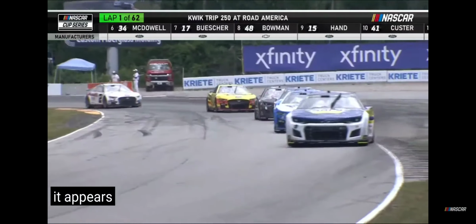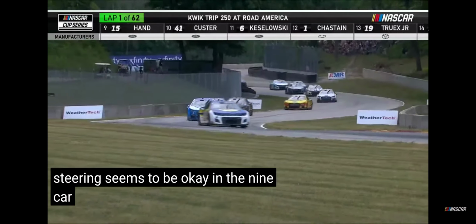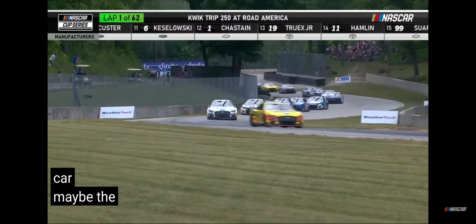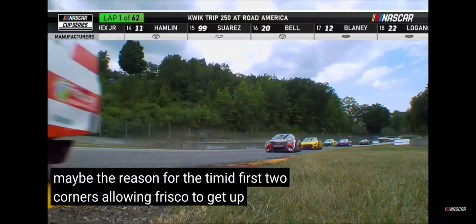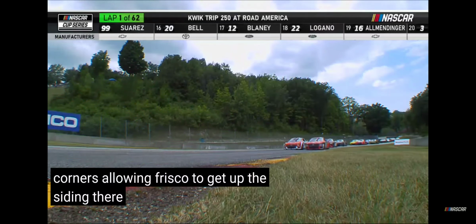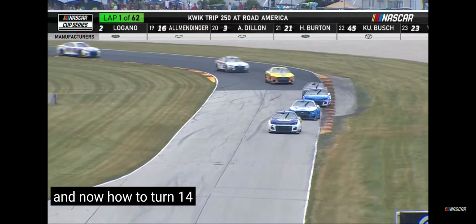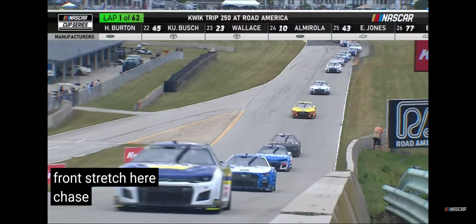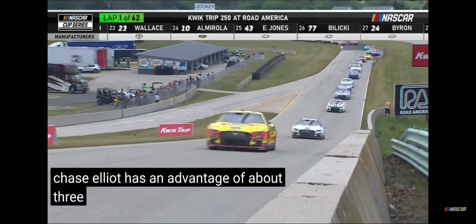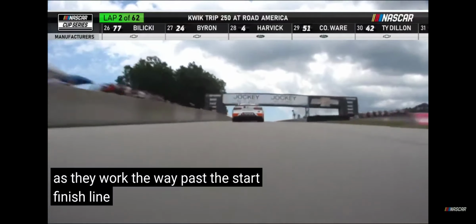It appears, even with Chase's concern, that the steering seems to be okay in the 9 car. Maybe the reason for the timid first 2 corners, allowing Briscoe to get up beside him there. And now out of turn 14 and up the long front stretch here. Chase Elliott has an advantage of about 3 car lengths as they work their way past the start-finish line.